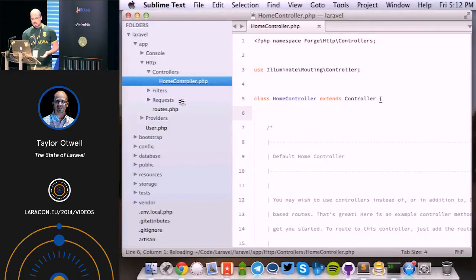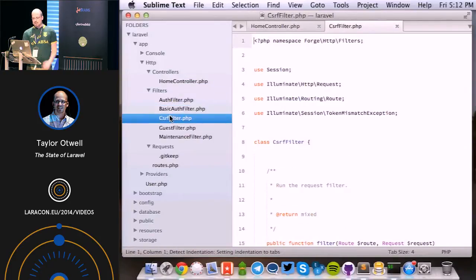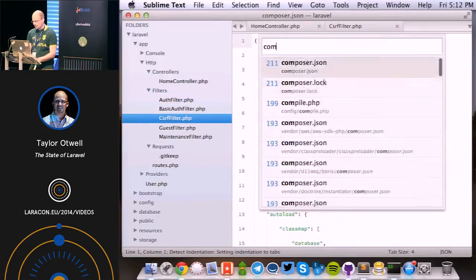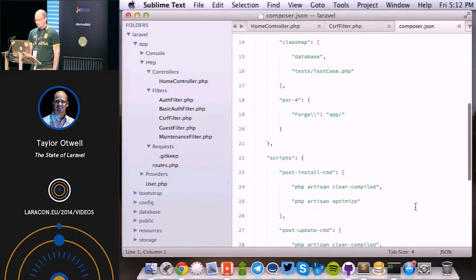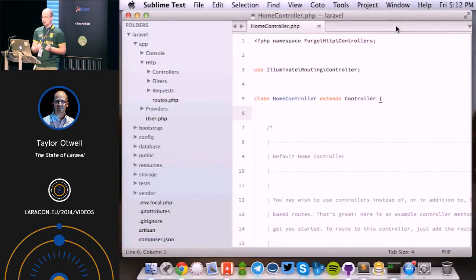You can see that it's updated this entire directory. So all the filters have been updated to the Forge namespace. If I look at my composer.json file, it's even updated that, so that it's now namespacing app to the Forge namespace. And basically everything is ready to go. My whole app has been renamespaced. So it's really easy. If you did a laravel new blog to start a new project, you would just immediately do php artisan app:name to renamespace that whole app directory. Does that make sense?